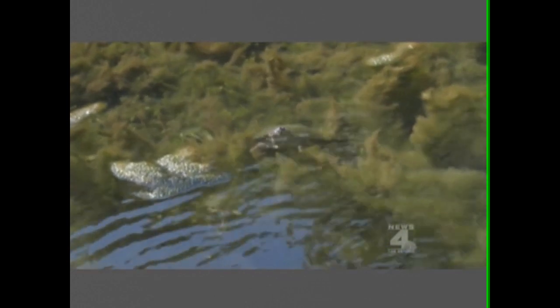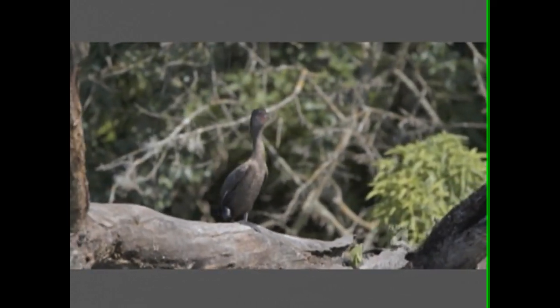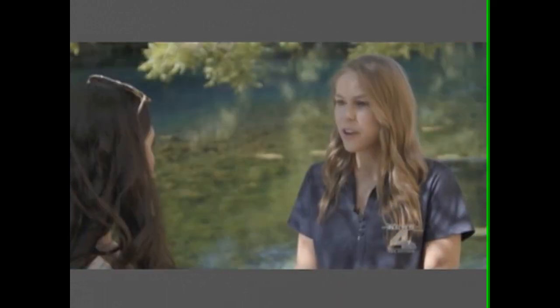Wow. Yeah. And there's a turtle. Yeah. Sorry, I just saw it out of the corner of my eye. So now that we've seen a turtle, what other animals can we see? We have spotted gars, Guadalupe bass, and we also have 8 threatened and endangered species that live here at Spring Lake. And at night, you can even see some American eels.